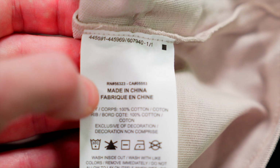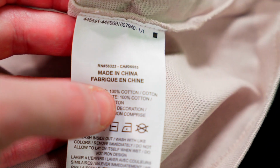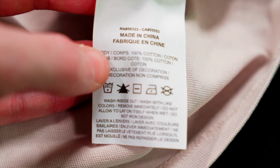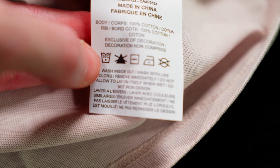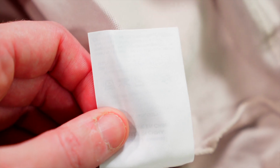So then you get a bit of space there before you get an RN and CA number. And then you get the country of origin again in bold font. Then you get your fabrication, which is 100% cotton, and that stuff is center justified. You get some washing symbols, and then your washing instructions, first in English, then I guess French. And the back of that is totally blank, so really, really simple care tags here.